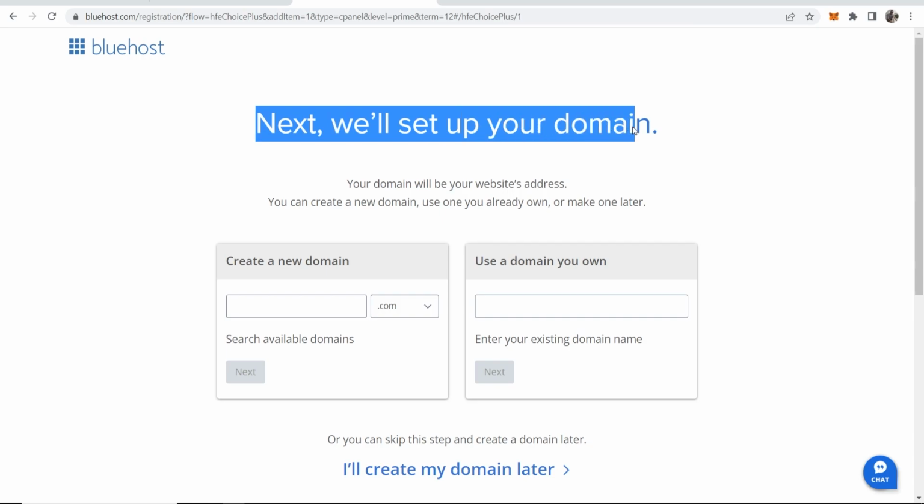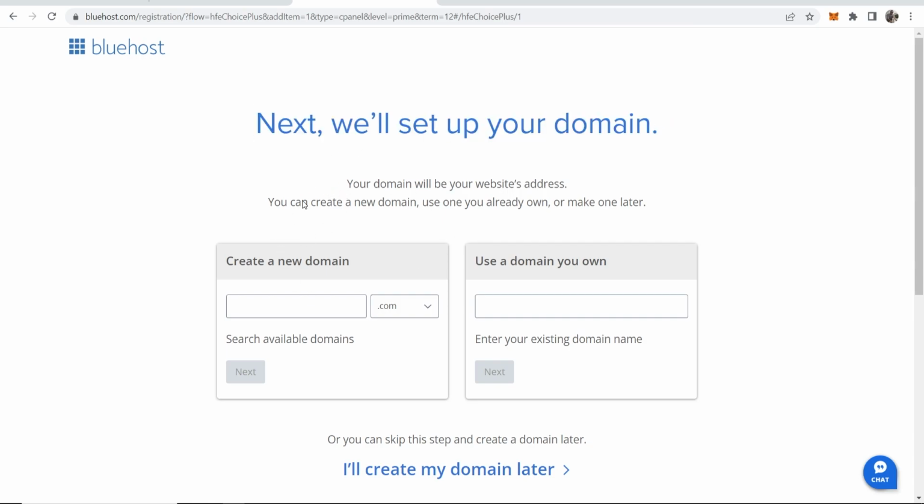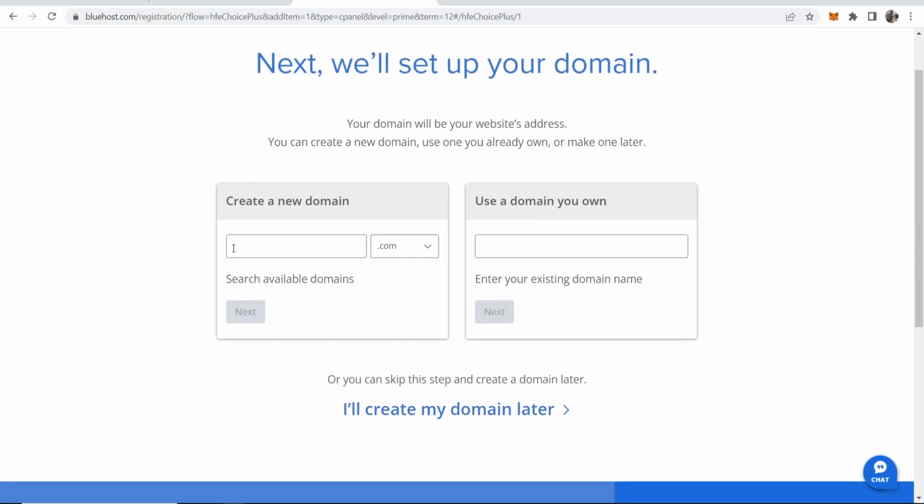So next we need to set up our domain. Now most of you are going to be creating a domain right now, and you can see your domain will be your website's address. So youtube.com is a domain name, facebook.com is a domain name. You need a domain name for your website, so you can think of one and write it in here and see if it's taken. One thing I will say is when you're creating your domain name, make sure that you have either the .com or .net extension because they're favored by Google. I wouldn't go and create some random extension like .tech or .co. Just choose with the most common ones like .com and .net.